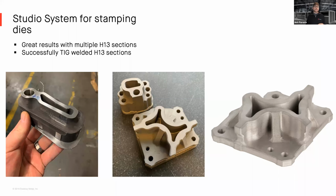Additionally, stamping dies. This is a great example of something for the automotive industry. Obviously, a lot of stamping goes on in the automotive industry. Metal 3D printing can really easily support that, right? If you have a relatively small run of something and you need that die made, oftentimes it's probably going to be easier to print that die than have it machined, especially with some of these complex geometries.